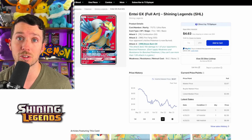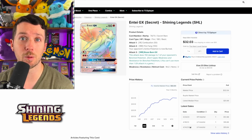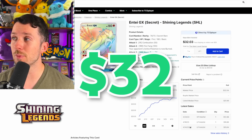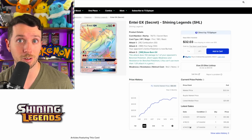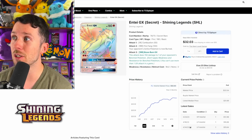So I'll show you the Rainbow Rare version as well. The Rainbow Rare, look at this, over the past 3 months has actually been picking up significantly. So it looks like people are actually going back to these sets and picking out some of the cards that they think are undervalued. This one's already seen a little bit of an increase, so I think that full art being under $5 could be a little bit of a steal there.